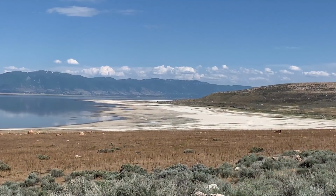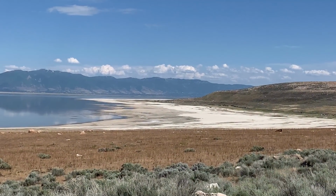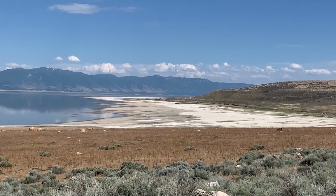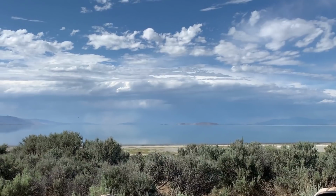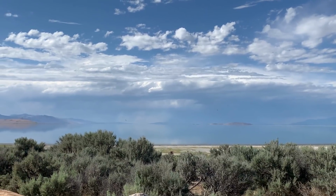So as we mentioned, Antelope Island is a state park and kind of a fun place to come. It is. We sure enjoyed it on that field trip. It's beautiful. And what scenery.